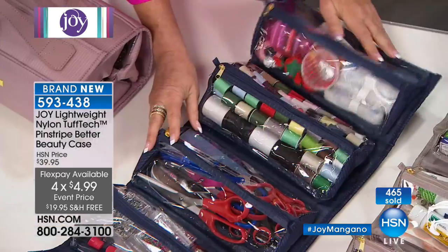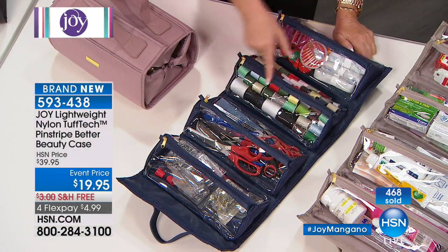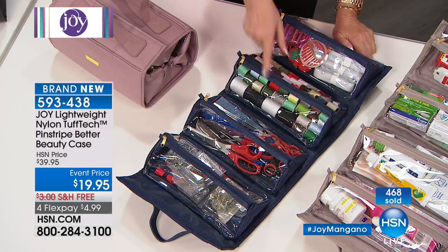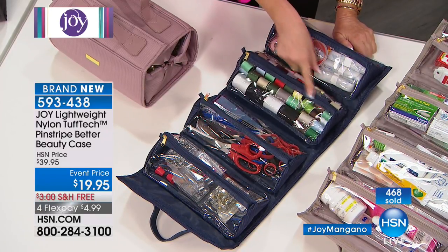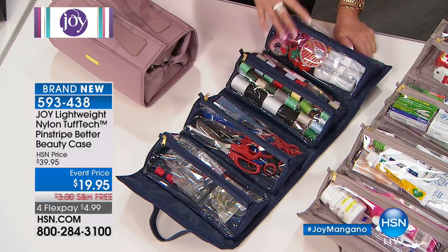Okay, look at this, everybody. What's your sewing box look like? You have no idea. I have about 100 spools of thread in here. Look at all the pins. You are going to be so organized.